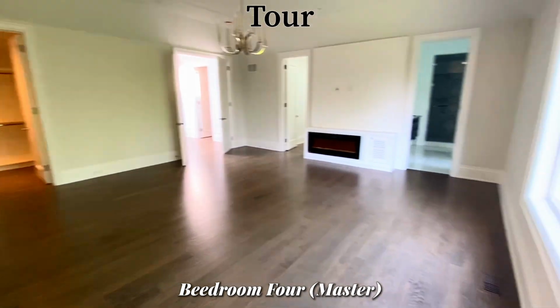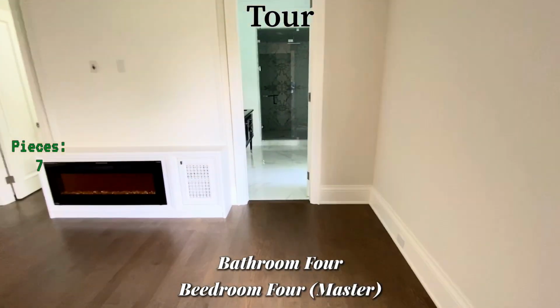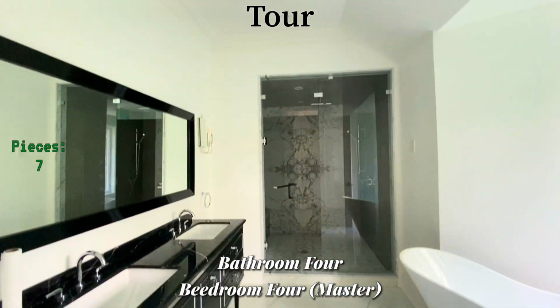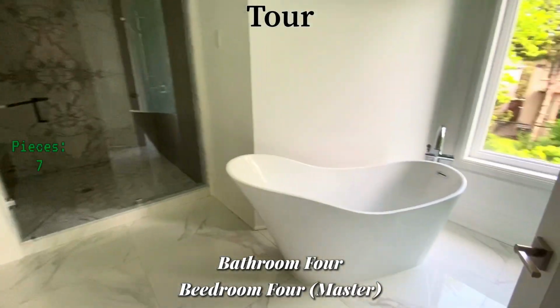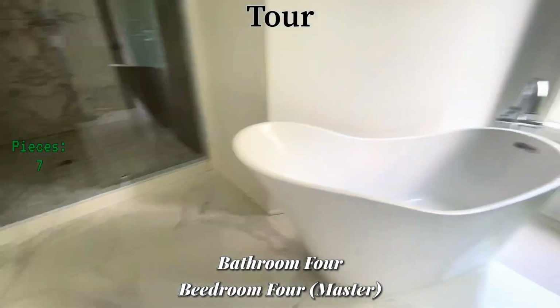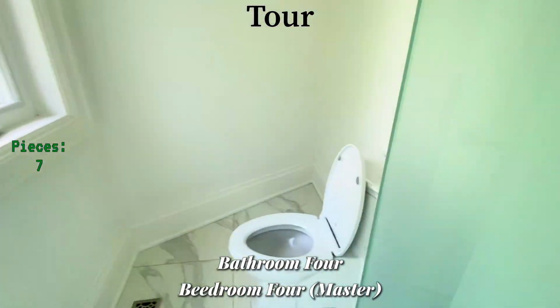And then to the right, you have your master en-suite washroom. Now, obviously, for this price point, it is quite big. And interestingly enough, it's actually a 7-piece washroom, meaning that it has 2 sinks, 1 bathtub, a shower large enough to fit more than 1 person, and then, obviously, your toilet here.